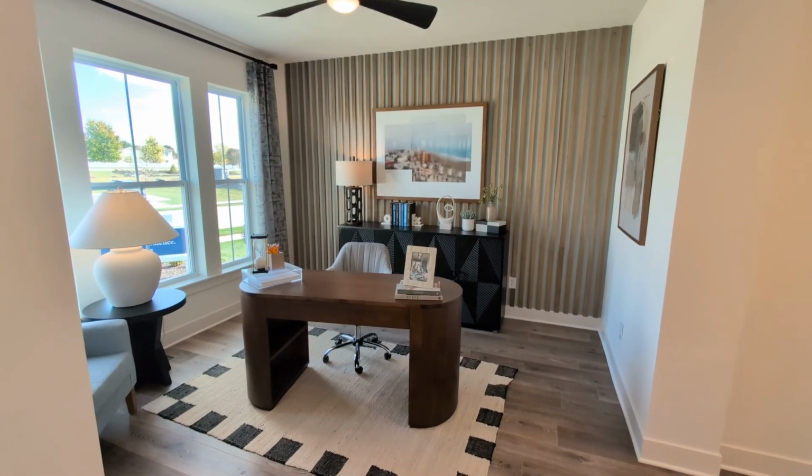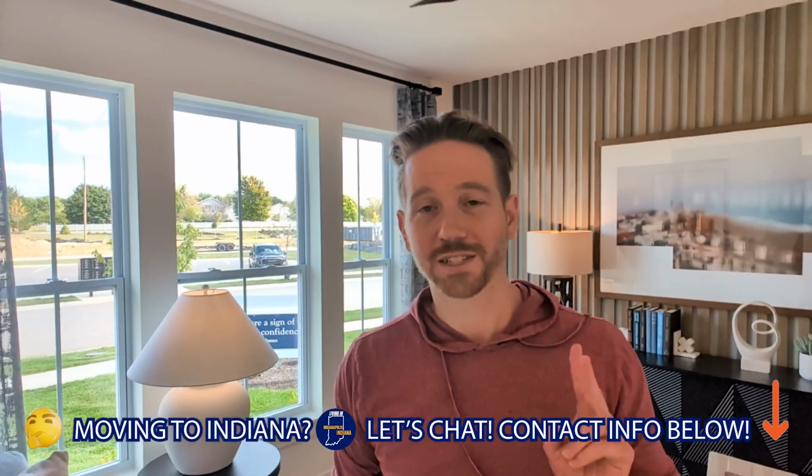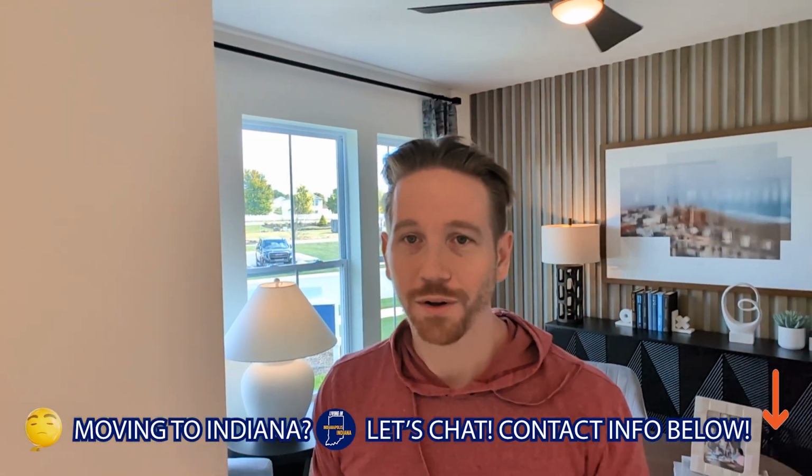Beautiful office. So if you're doing work from home or you just want that dedicated space, it's really nice option here. Lots of natural light. Actually, 3 windows. A lot of places like to do 2, so that extra window makes a nice touch. And there's even a ceiling fan in there. A lot of places just put a cam light there. So nice features right off the bat up front here.